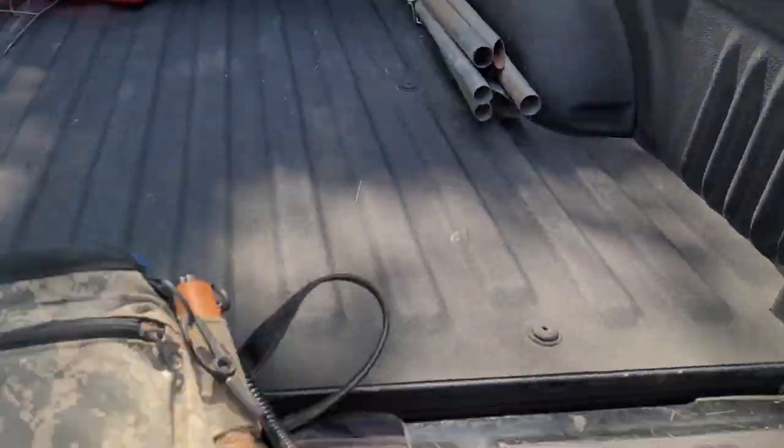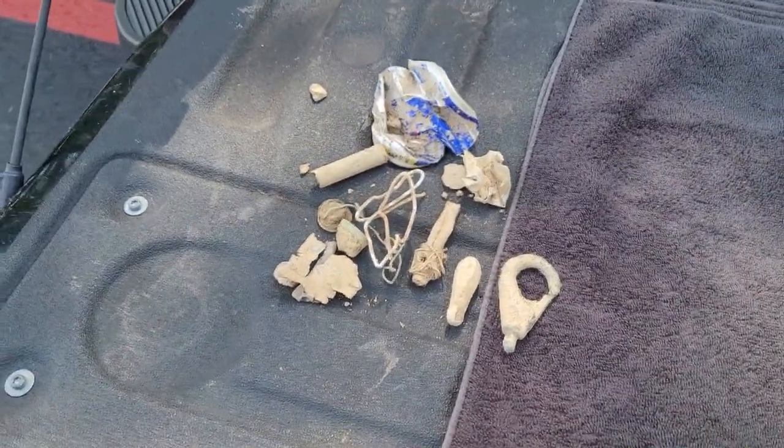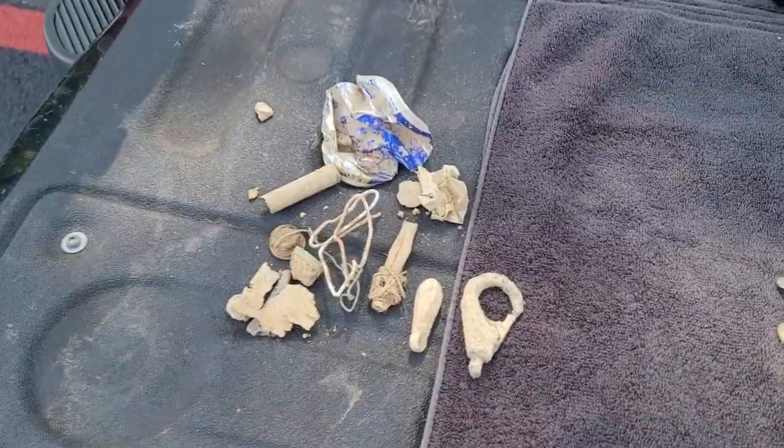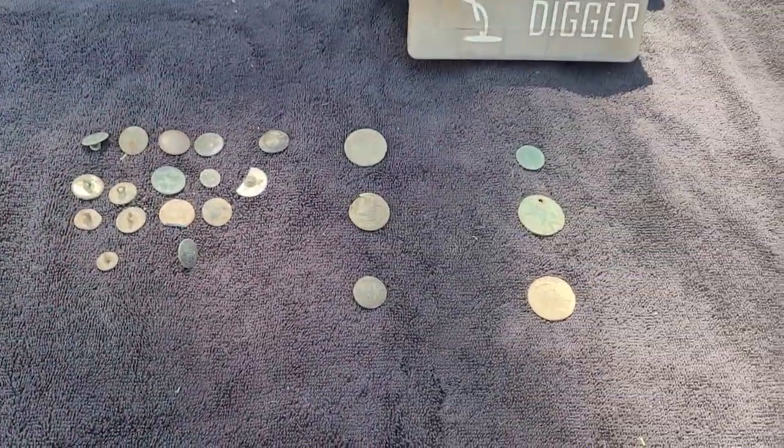But I had a good time with the friends. I'm going to look, maybe going back up there in the fall and give a little bit more time to get out there and find me a large cent. But until I do, I'm going to start up my water season next week, and so I'll be out in the water. But here's all my trash, and here's all my treasures.